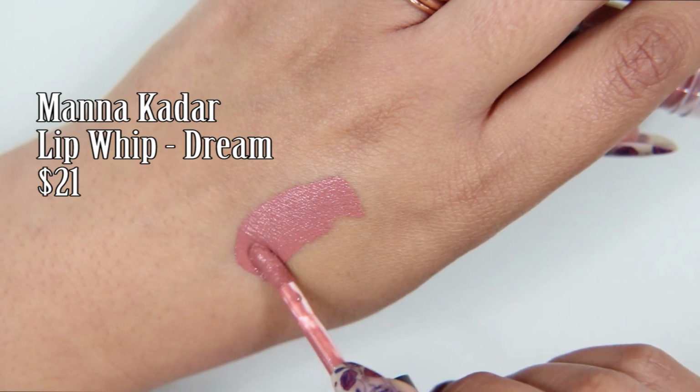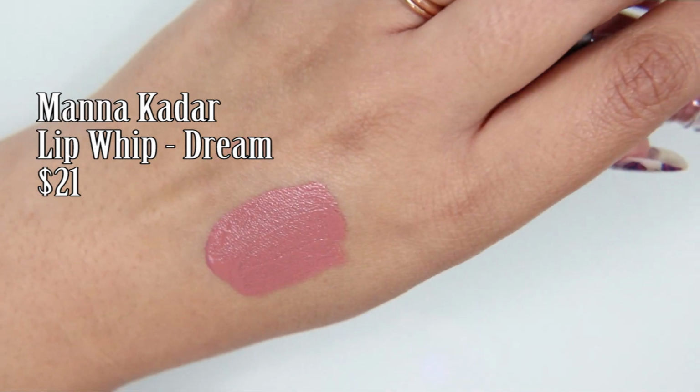This retails for $21. I do not like the sound of that, and I'm not even sure what's on this. Oh, that's from like foundation. You know when you just make such a huge mess on your vanity and there's just an entire face of makeup spread all over the place? Ooh, careful.